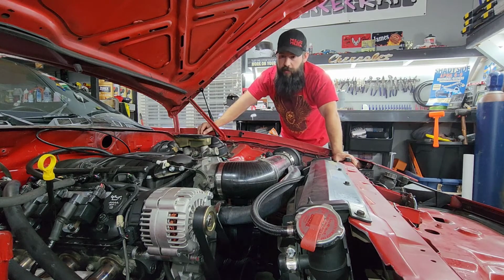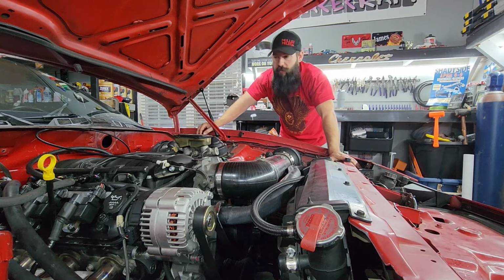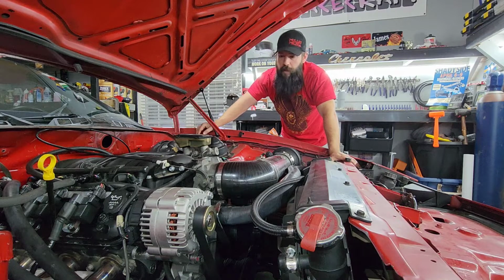Recently, after making some 13.0 passes at the track with the stock LQ4 and just LS6 intake and long tubes, I decided I wanted to go ahead and do a cam swap on it. And in doing a cam swap, there are some supporting mods you should do, because I went with a decently high lift cam. I went with the TIC Performance Street Heat Stage 2 cam.